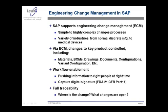When we talk about engineering change management in SAP, we're talking about controlling the changes to the key product data that's being managed in SAP. So we're talking about your materials, your engineering bill of materials, your production BOMs, drawings, control documents, configurations, varying configurations, etc. We're really talking about putting a process around managing the update of that key product data stored in SAP, and being able to have traceability and tracking of all the changes that have happened to that product. Every company that's developing products needs this type of functionality.